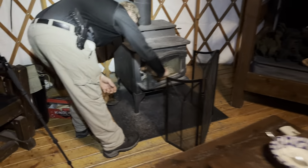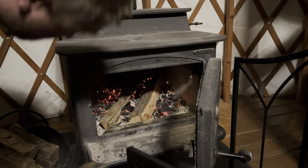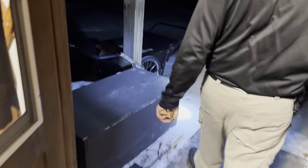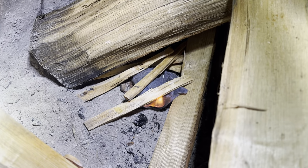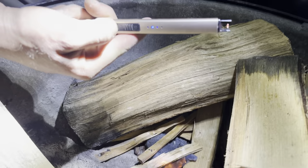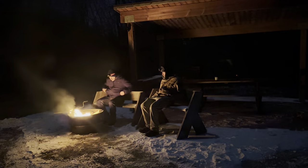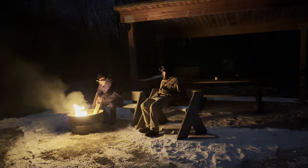Fire's basically out. We got back here. Got it. Let's do this. Just dryer lint, and then I got some kindling. This thing's sweet, huh? Yeah. Pick me up with the bench. Hope it goes good.